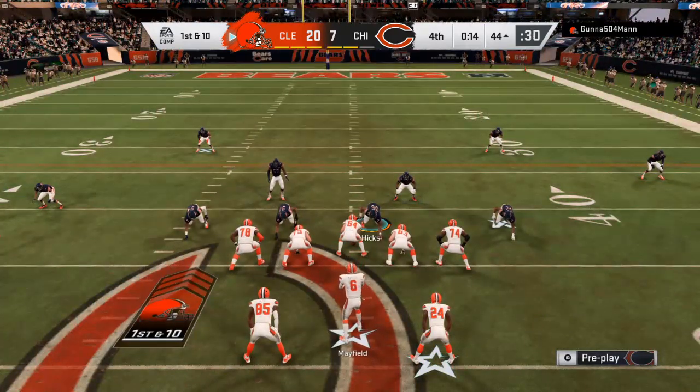Pick it up, pick it up, pick it up. Check, check, check. Shift, shift. Regular. Run. Hey, orbit.